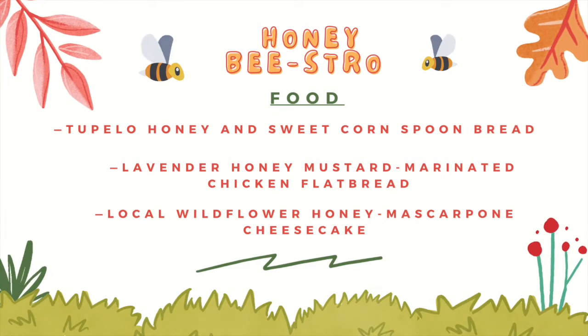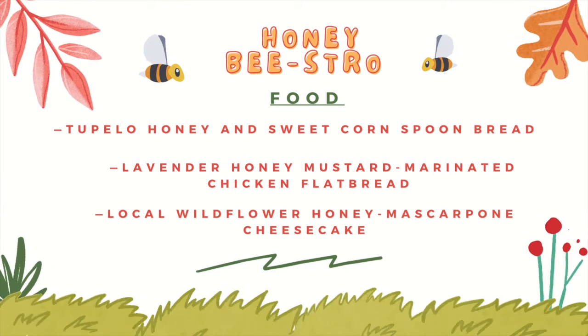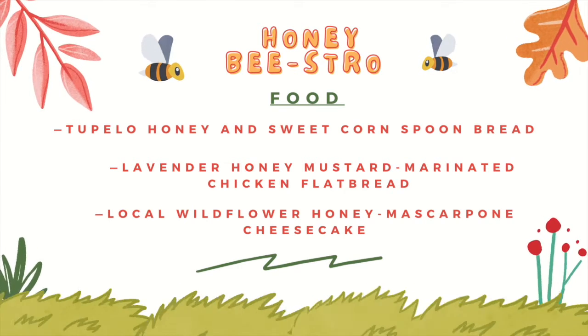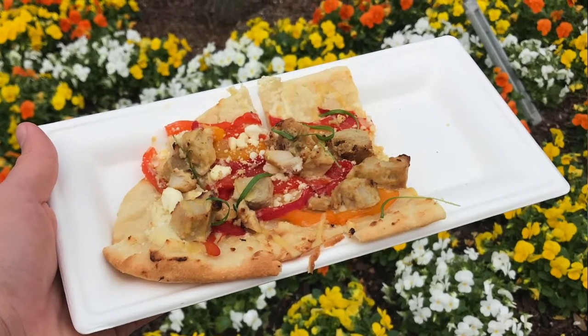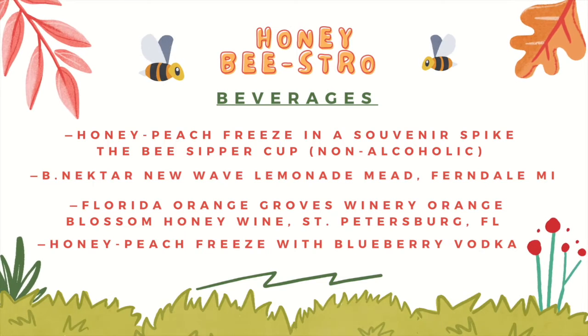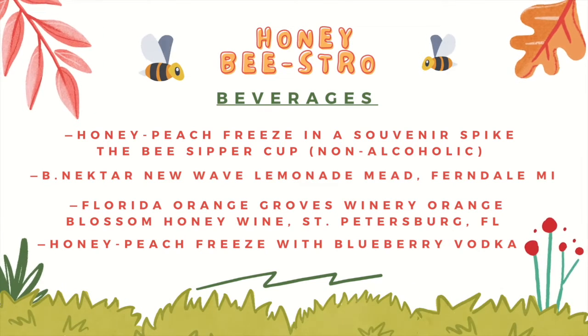You know what? I was mad last time that I didn't get something from this stand. So I definitely want to make sure this is on my top. And it's going to be that lavender honey mustard chicken flatbread. What a mouthful. Yeah, it sounds really good. And definitely if you're more into the savory food, but you still want something sweet because it is a honey booth, it does sound really good.